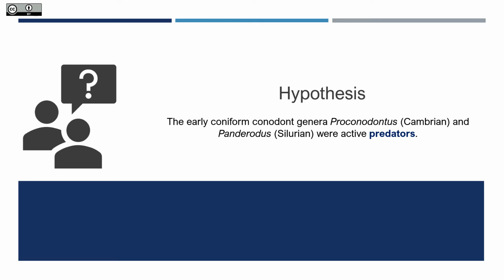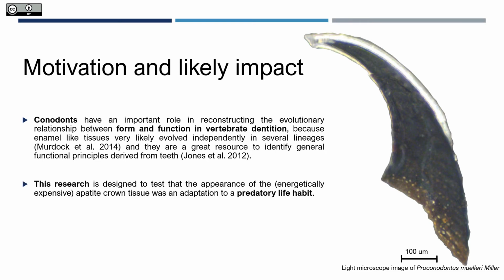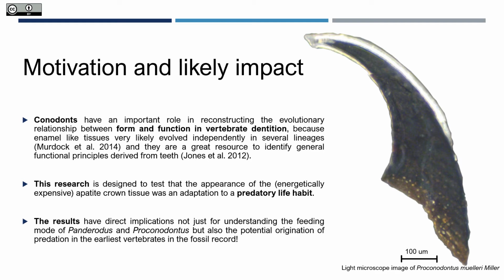The hypothesis I test here is that predation already existed among the earliest conodonts. I focus on comparing both coniform conodont genera because they represent a great source to study increased specialization within the conodont apparatus during evolution. Conodonts are so cool to study because they play an important role in the reconstruction of evolutionary relationships between form and function in vertebrate dentition. We test if the appearance of the apatite crown tissue was an adaptation to a predatory life habit. Those results will help to clarify how predation amongst the earliest vertebrates evolved.